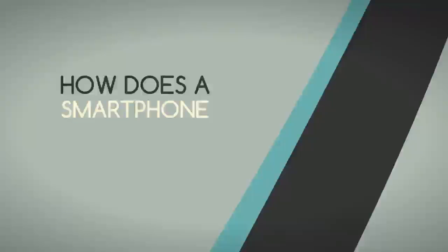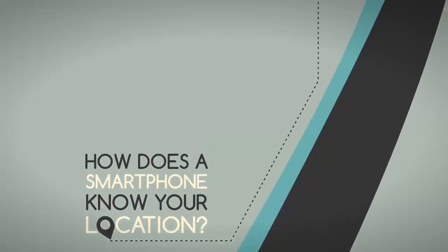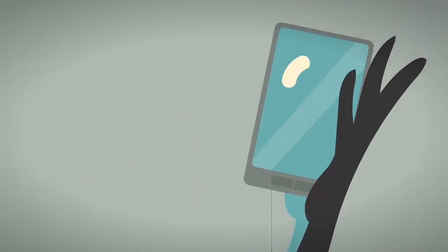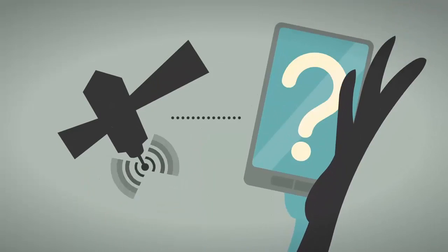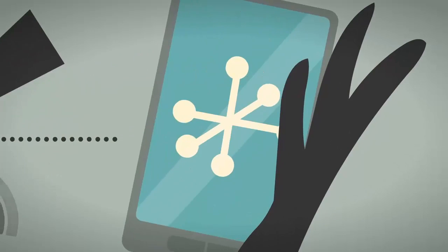How does your smartphone know exactly where you are? The answer lies 12,000 miles over your head, in an orbital satellite that keeps time to the beat of an atomic clock, powered by quantum mechanics.